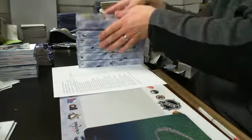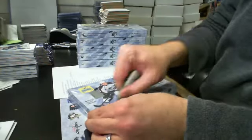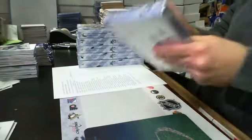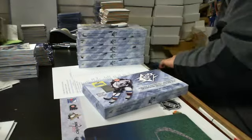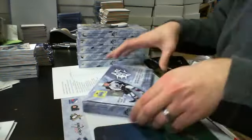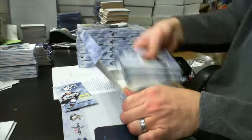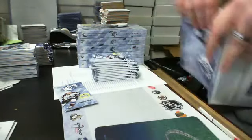So box number seven. Start of the new inner, second inner case, box seven, guys.